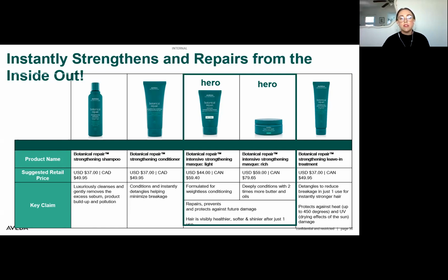The numbers on this screen are specifically showing you the retail cost of each product that guests could buy and take home. I just want to call out the intensive strengthening mask. That's the mask that they would use about once a week in the shower. They leave it in for 3 to 5 minutes and then rinse it out of the hair.